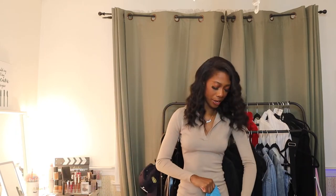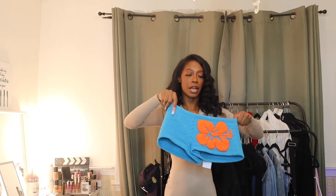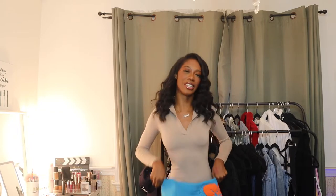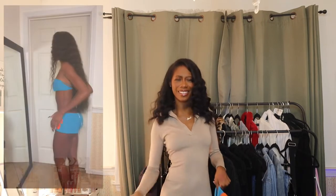Here are the bottoms. Now, the top I did get in a medium because they sold out in a small, but I was like, no, I need this. I don't care. I'll make it work. But the bottoms I did get in a small, and they're super cute. And it's a little bit more low-waisted, so it definitely gives that 60s, 70s vibe. You know what I'm saying?